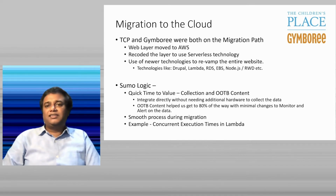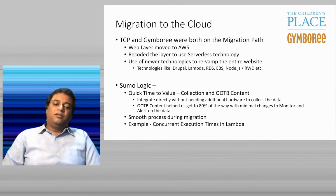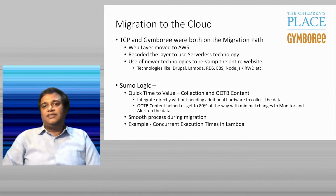Now, what we've realized with this migration is that Sumo Logic has a lot of out-of-the-box connectors that actually collect most of the data. 90% of it was out of the box, which needed very little customization. And we pulled in a lot of our cloud sources data, and we were quickly able to build dashboards out of it. The other example I can give you is some of the metrics that we need to monitor were also available out of the box, including, as an example, the concurrent execution times that I have a slide for down the line.